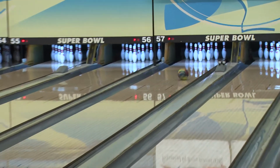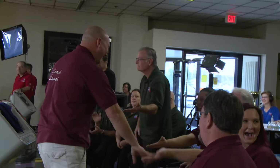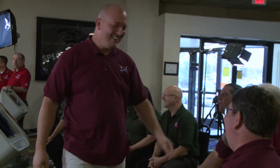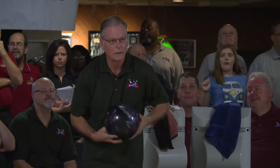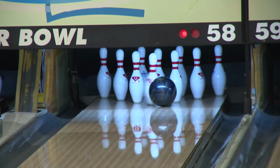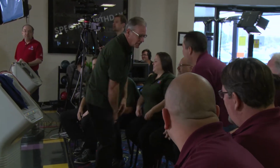Chris Macek back in the 3rd frame threw a strike. Let's see what he can do here. Oh, another good shot. Strikes are flying. They're going back and forth. No one's letting up in this match. Strikes, how fun. They're flying. Dave Davis lives in Clarkston. Again, he's the pro shop operator at Cherry Hill North. There's a strike. Right in the pocket. I have to say, I think they're a little hungry. They're not giving up. That's right.